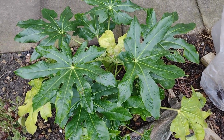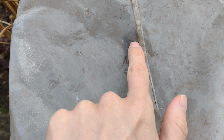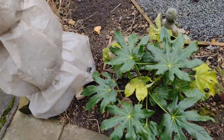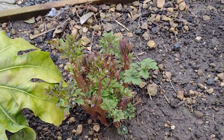These little Fatsias starting to kick into a bit of growth now. Got a banana under here. That is pushing onto the top of this, so it has been growing. Nice and firm, so that's definitely still alive. Got the bleeding heart plant. That'll be in flower within a month, I would have thought.